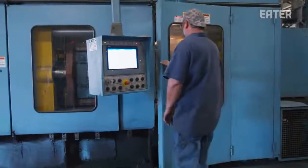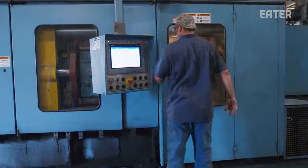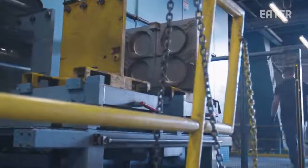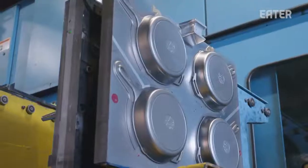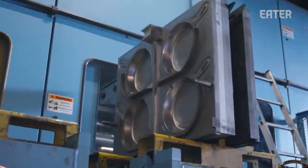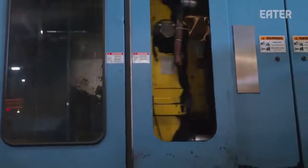Okay, so we've seen the sand come down. So this fancy machine is creating our sand molds? Yes. So how does this work? We got a tool on this side of the machine called the ram. We got a tool on this side of the machine called the swing. They face each other inside that chamber. We blow the sand and squeeze it. We pull that pattern out of the way. It's on the swing, so it swings out of the way.